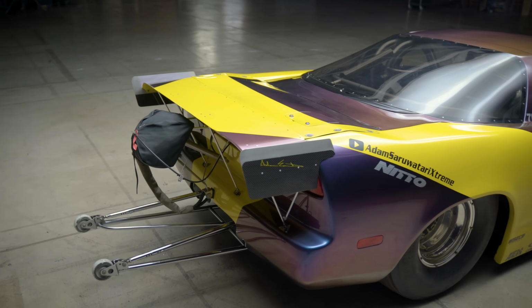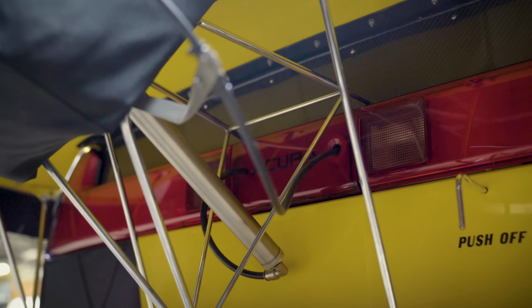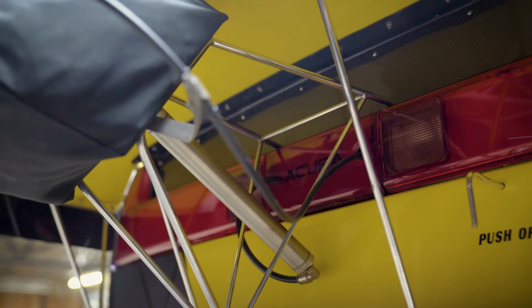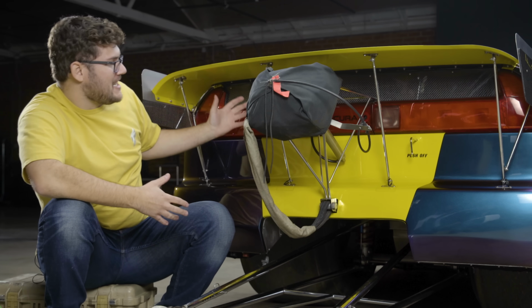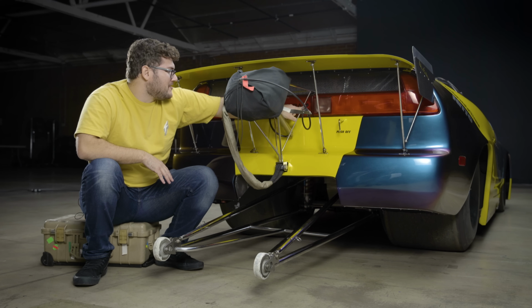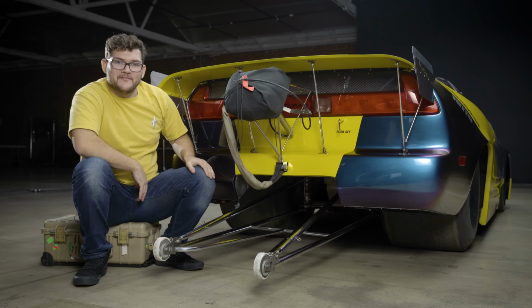I also want to point out that they use the stock brake light back here, which I think is really cool. They spent so much time molding these panels out of carbon fiber, but then use these stock lights. I think that's so awesome. You can even see the cable for the parachute is routed to the old keyhole, which I think is a great little detail. I love this thing, it's amazing.